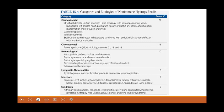The next topic is the etiology of non-immune hydrops fetalis. It's a favorite question in central institutes. I'm pretty sure this is a question in JIPMER. In every round it is asked what the causes of non-immune hydrops fetalis are. So this is an extensive list.